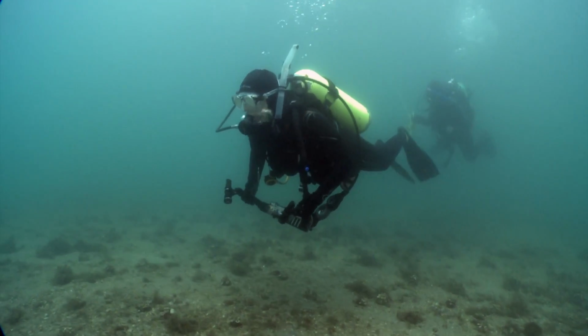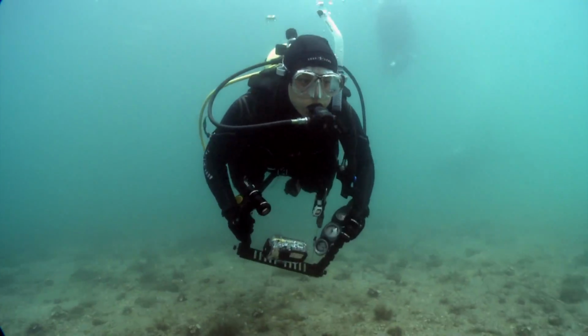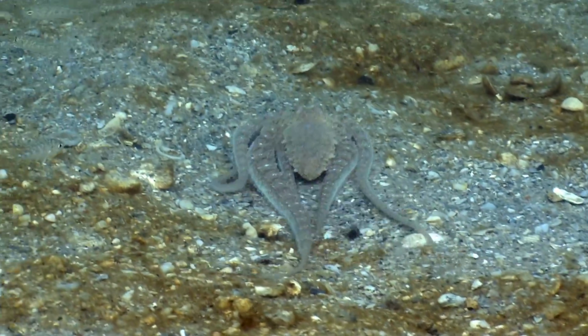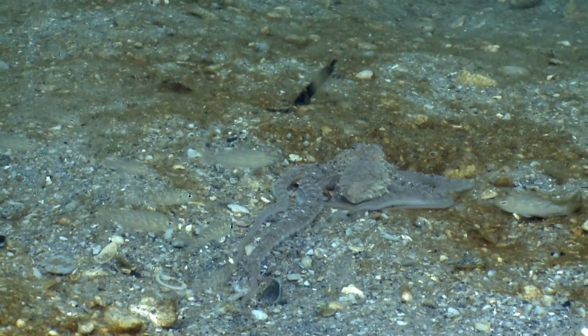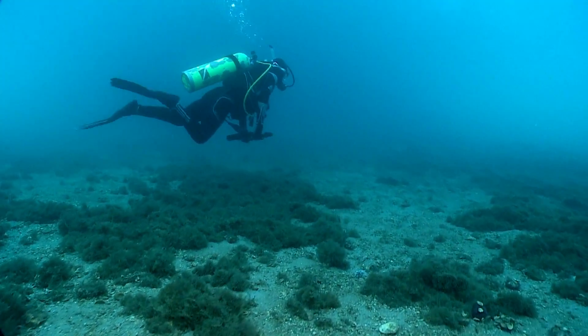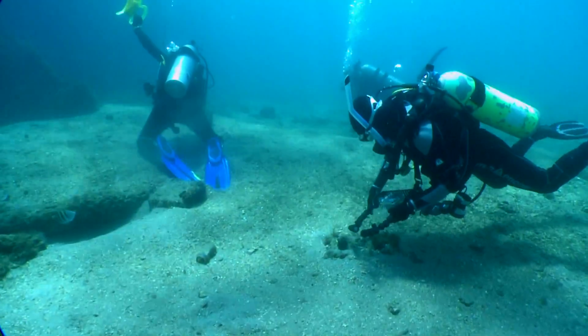Chelsea, who's been nicknamed Octogirl by other divers at the bridge, looks at how these 2 species of octopus coexist in the area. So I want to know, are the 2 species grouping together? Are they living in different sections? Are they overlapping at all? To find out, Chelsea searches the area for octopus dens and records their GPS locations.